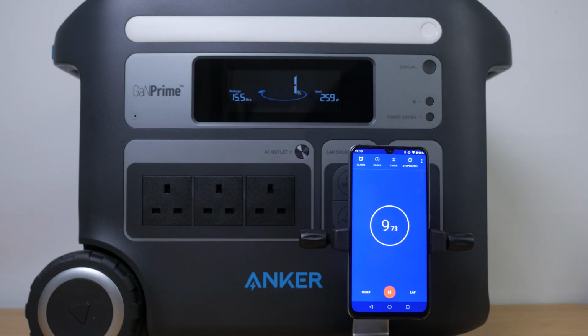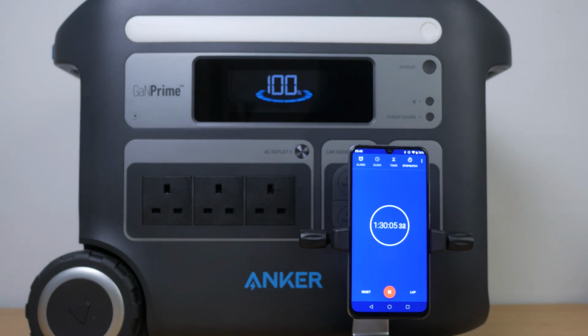With the unit fully discharged, I charged the unit with the supplied mains cable. I did see speeds ramp up to just under 2,200 watts, and after 30 minutes it had 39% charge. After 1 hour it was just under 80% charge, and it was fully charged in 1.5 hours. Even at these high charging speeds, the unit remained cool.